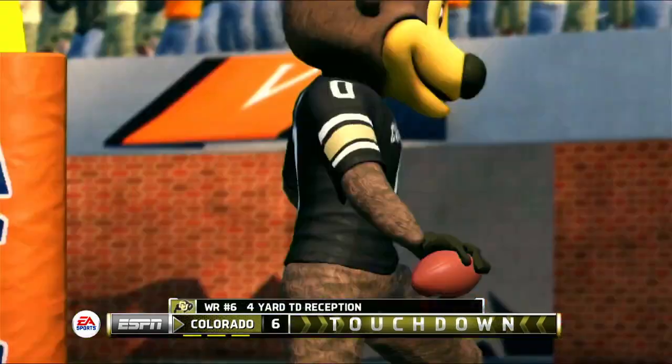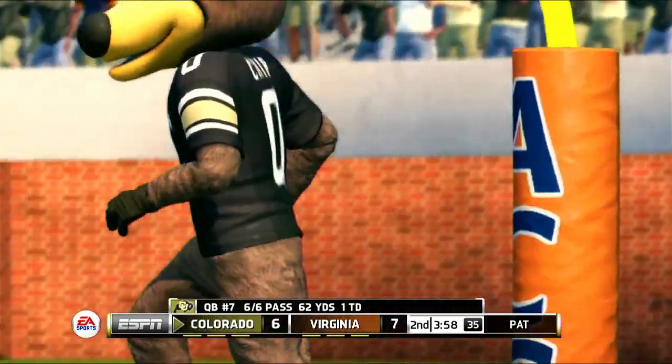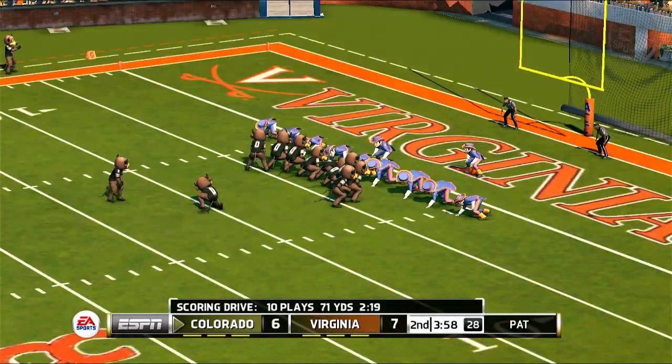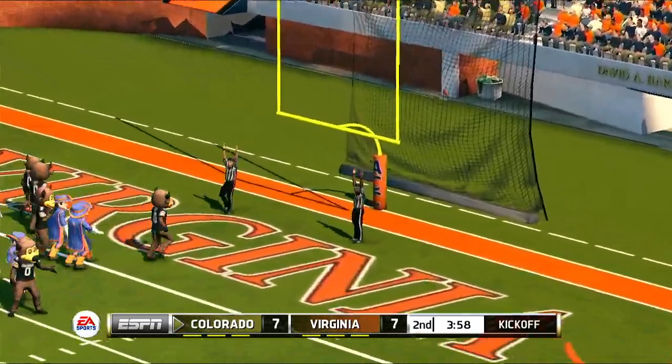Fires quickly, and he's got his receiver for the touchdown. We'll be tied with the extra point. And he tacks on the extra point.